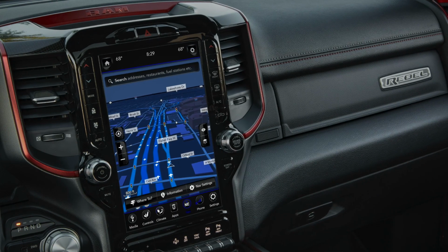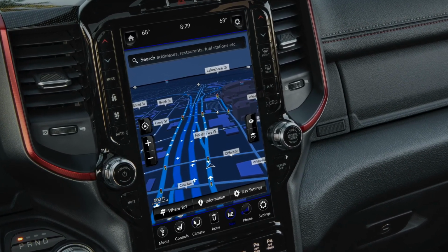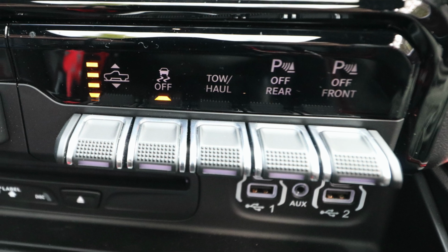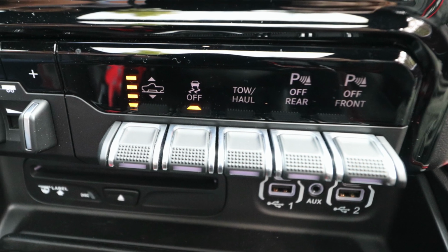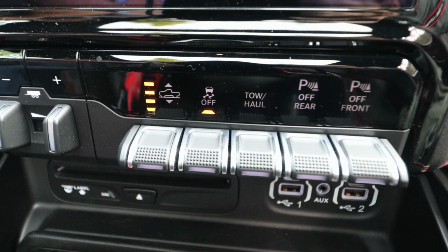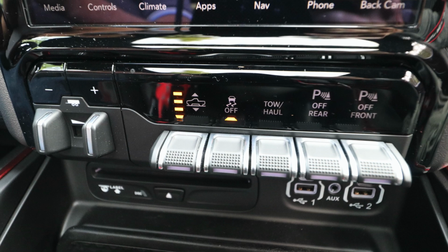Our test truck had the optional 12-inch screen, which is stunning. Crisp, sharp, fast, and easy to use, along with an intuitive arrangement of manual switches. The switches engage or disengage tow haul mode, front and rear parking sensor warnings, traction control, and adjust your trailer brake control, and raise and lower the optional four-corner suspension.